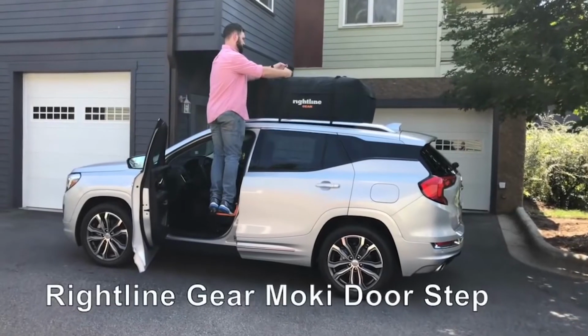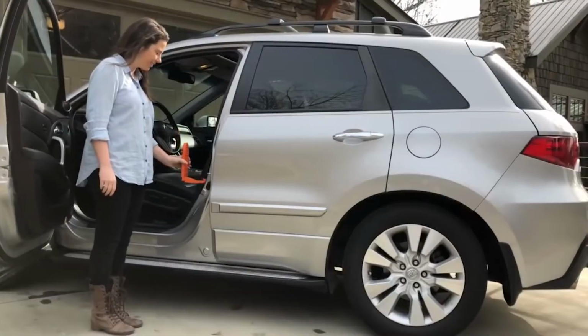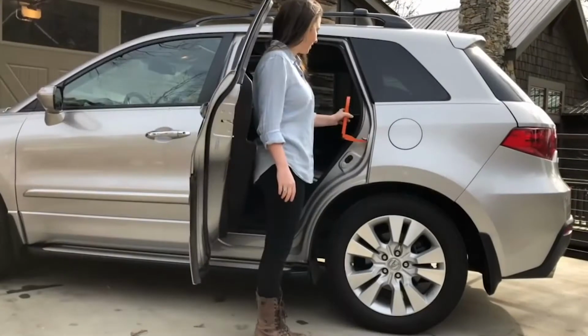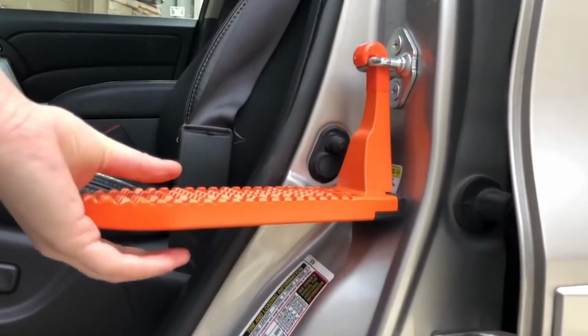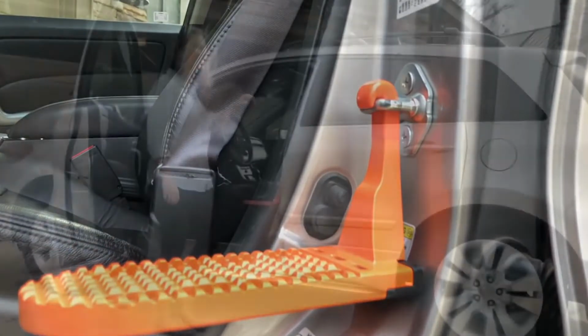The Right-Line Gear Moki doorstep gives you easy access to your vehicle's roof. The patented doorstep is universal to all vehicles and works in both the front and rear doors. Simply hook the doorstep over one of the vehicle's U-shaped door latches. The doorstep's rubber bumper and coated hook protect your vehicle's door frame.